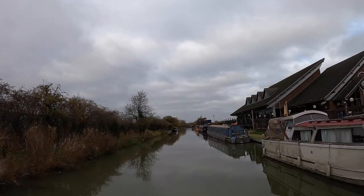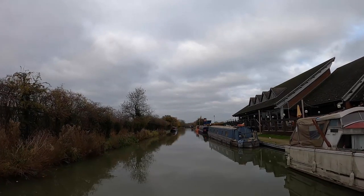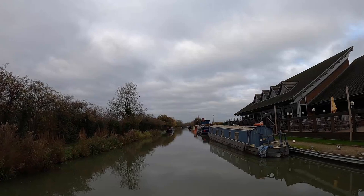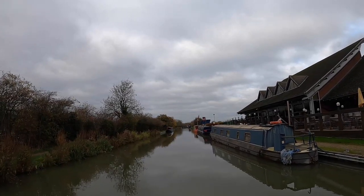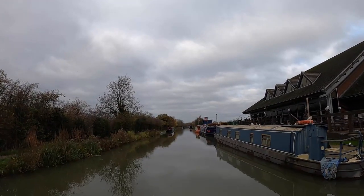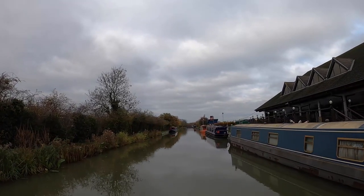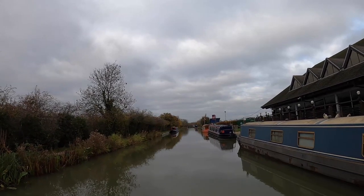And here we are passing the Trinity Marina in Hinckley. There's a Brewers' Fayre pub there. Whilst we found the afternoon and evening meal to be very good indeed, we were extremely disappointed with the breakfast. So you have been warned.